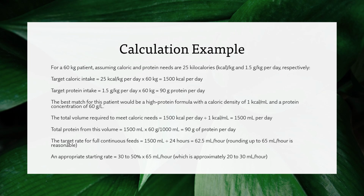Now we will understand how to calculate it. Suppose our patient weight is 60 kg and assume caloric needs of 25 kilocalorie per kg and protein need of 1.5 gram per kg per day. So target caloric intake is 60 multiplied by 25, which is 1500 kilocalorie per day, and target protein intake is 60 multiplied by 1.5, which is 90 gram protein per day.